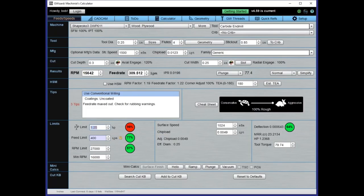So let's go ahead and take this up and make it a 5-horse spindle. And you can see we kind of go back and forth a little bit, but G-Wizard can let you override numbers in order to get values that work better for your situation. All right. Now, let's see what else we might look at doing here.